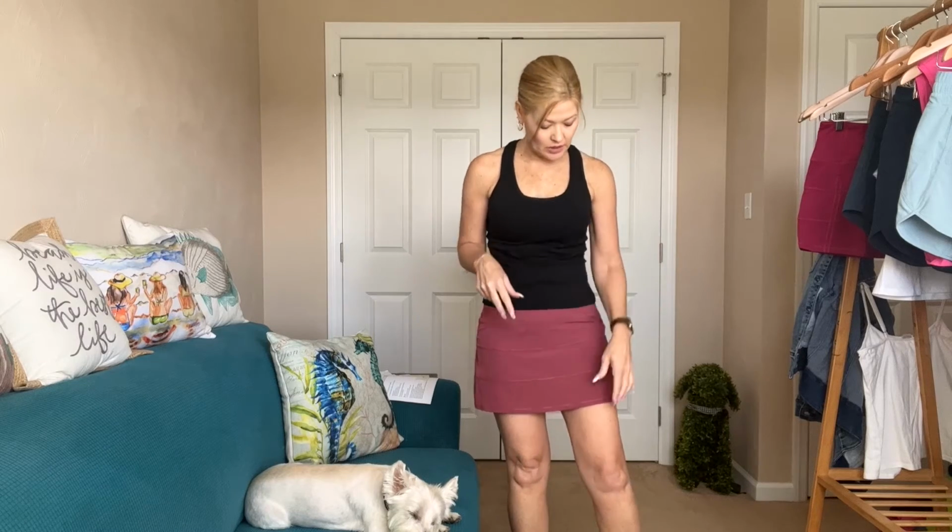All right, so we're gonna finish up with the tennis skirt, which I'm in love with. They've been so popular. They started last year, they continue into this year, and I love, love, love the look. So obviously it still has the biker short underneath. So versatile. Again, I went with a small, I have plenty of room here through the hip.